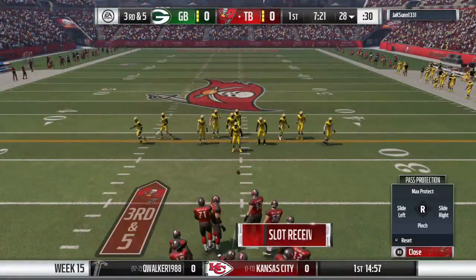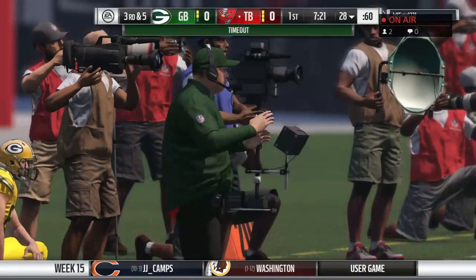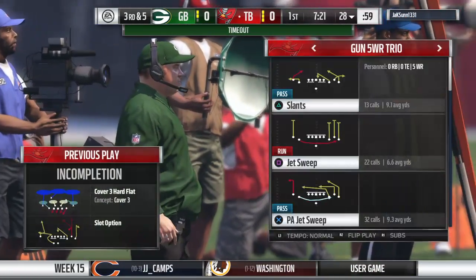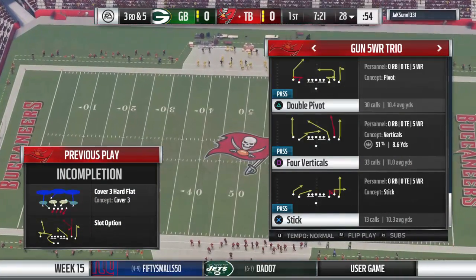Third play here, this opening drive as they're up against a 3rd and 5. And now a timeout coming from the defensive side for the Packers. They'll have 2 remaining as we step aside here in this first quarter.